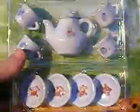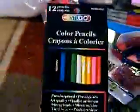I got this paper. It was $1.25. Got this Winnie the Pooh tea set. I think it's cute. Got pencil crayons. Got this Juicy Fruit gum, watermelon, kiwi. Kiwi watermelon, whatever.